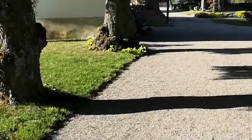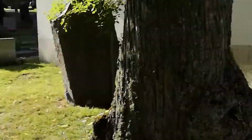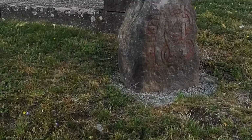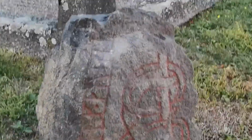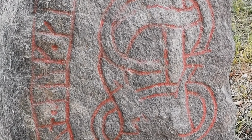Hunting Viking stones. Oh, I see a Viking stone. I do. Look at this Viking stone right here. Look at that. Here's the second of the three in this lot.